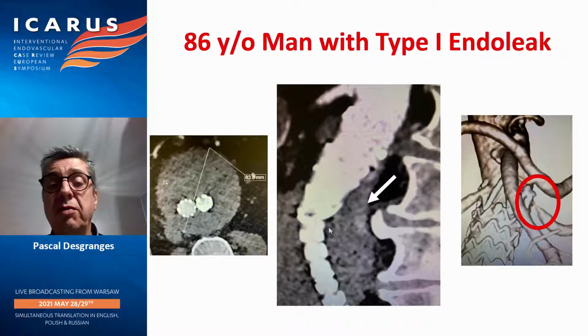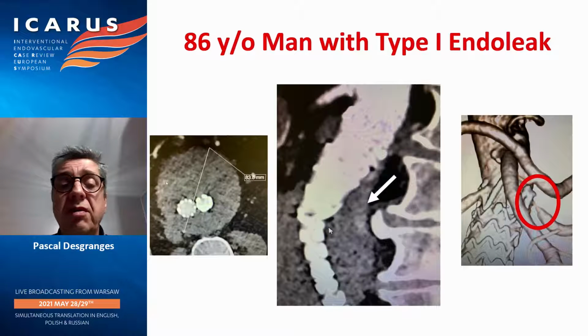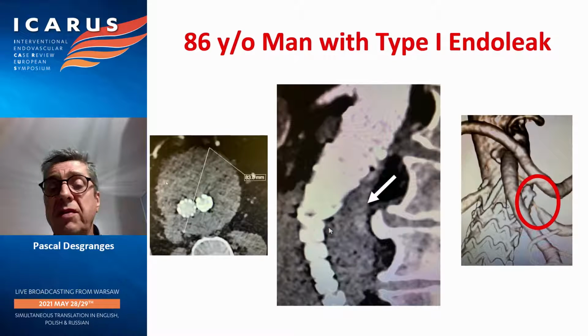An 86-year-old male patient was referred to our institution for a residual type 1A endoleak following a traditional infrarenal EVAR performed 8 years ago using a Medtronic Endurant stent graft, and subsequent multiple failed embolization attempts during the last 3 years. A CT scan showed an aneurysmal sac of 83 mm diameter with evident type 1A endoleak and no infrarenal neck. Also, the proximal bare stent of the stent graft partially covered the left renal artery's ostium.